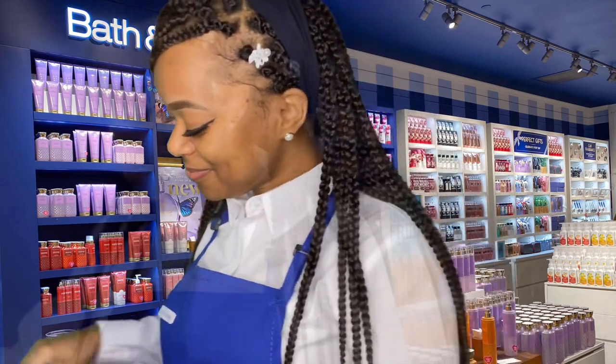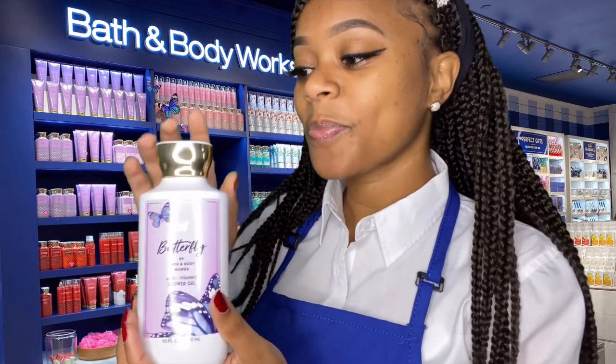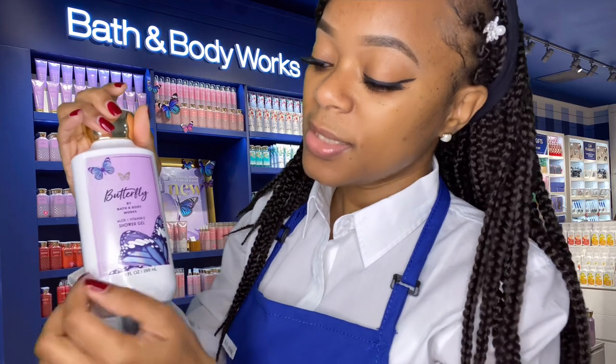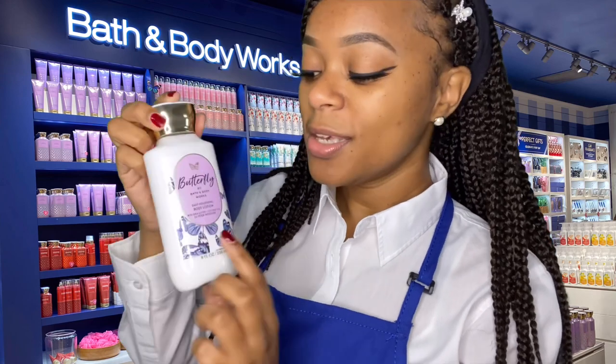Okay, let me show you some of the stuff that I picked out for you. So this one is our newest fragrance that we have, or one of our new fragrances. It's called Butterfly. This is the shower gel. This is very nice. Something that you can definitely use while you're in a shower. It'll smell nice and everything. We also have body lotion. So everything comes in like a set. So if you like a particular scent, we have the lotion, the matching shower gel, the matching body spray, and so on. So this would be the body lotion.